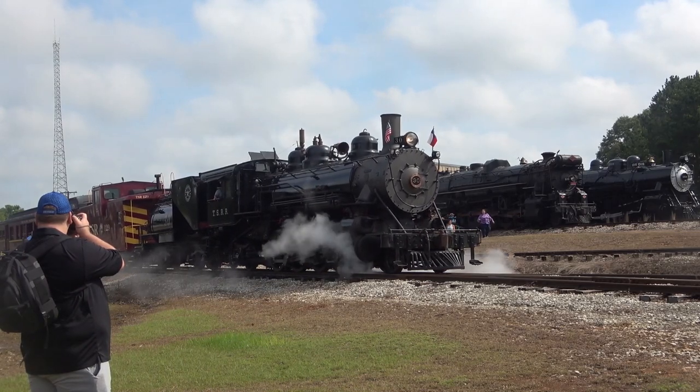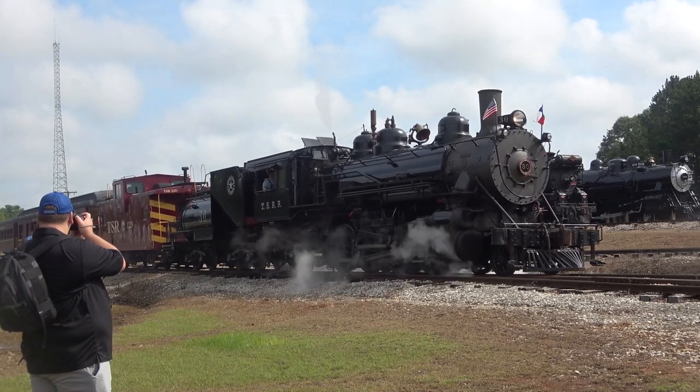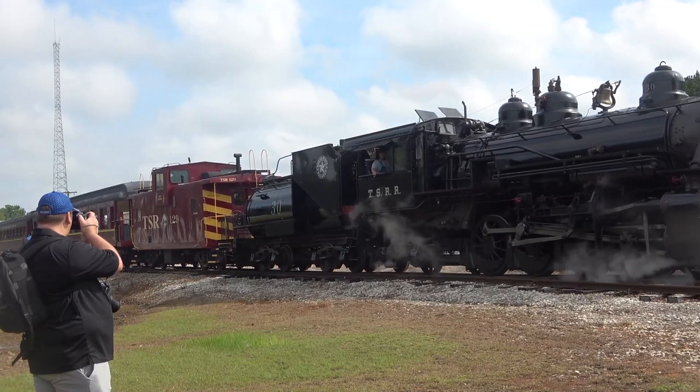Is seen here making its way to the depot to begin boarding procedures. As always, this locomotive put on an excellent show for both passengers and all the rail fans taking pictures.